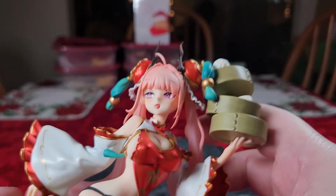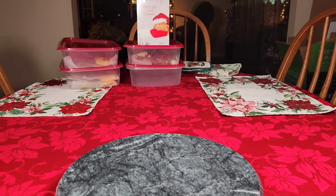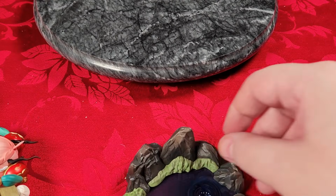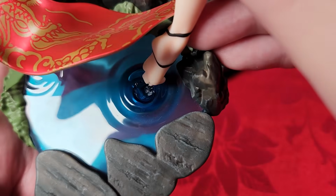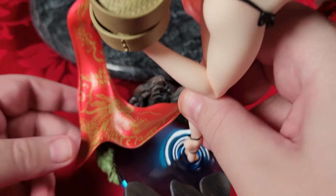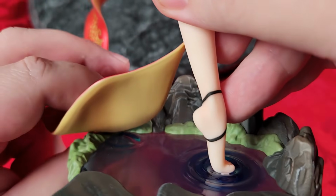So yeah, she's cute. Let's go ahead and get her on the base. So we'll tilt the camera down. Adjust the leg so maybe it doesn't fall over. Should be a relatively simple affair. So we'll line up the foot. Get that on there. And then we'll get the dress onto the peg. And yeah, that was pretty simple.